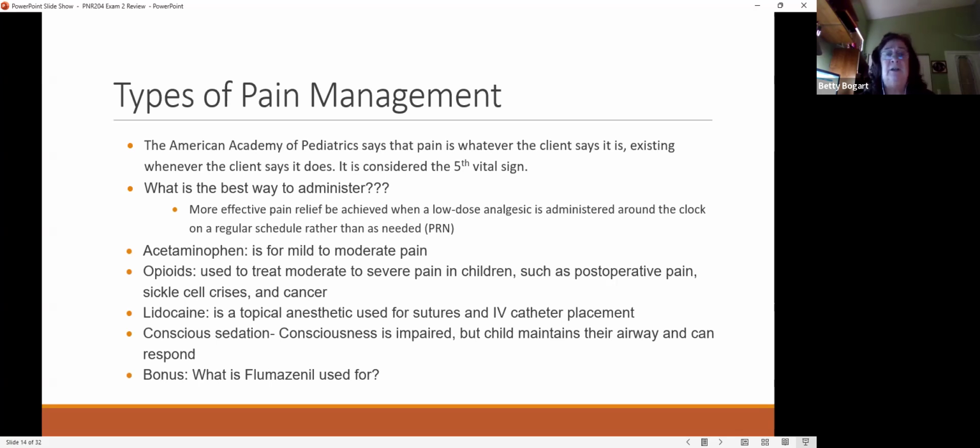Again, with conscious sedation, they're not awake, they're not alert, they don't know what's going on, but they breathe on their own. And if you need to talk to them, they can. Now, flumazenil. Does anybody know what flumazenil is? Do you remember that from pharmacology? If I said diazepam, midazolam, any benzodiazepine, it is the antidote if they've had too much. Flumazenil. And then opioids. What is the antidote for that?